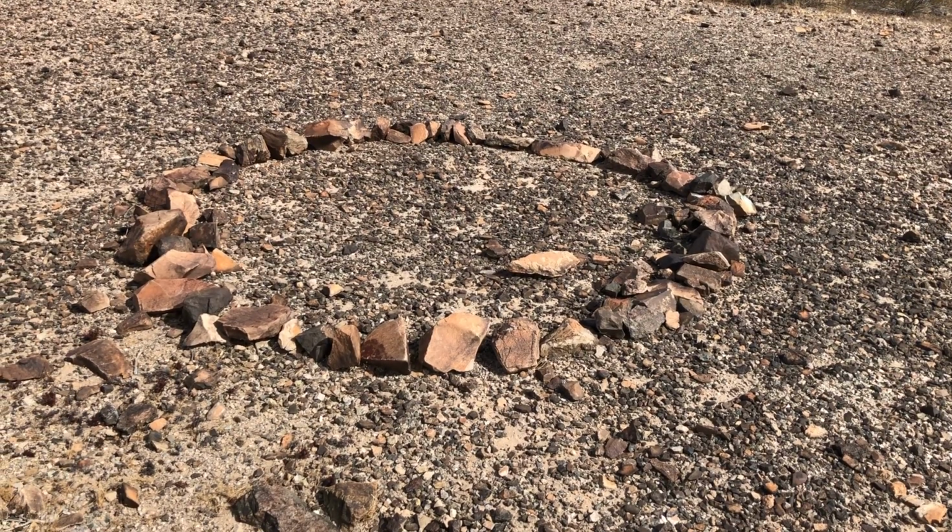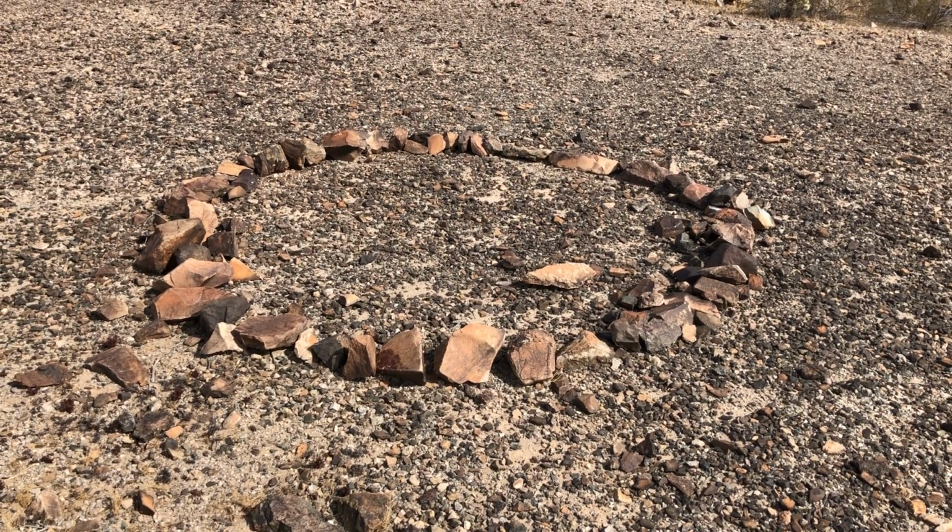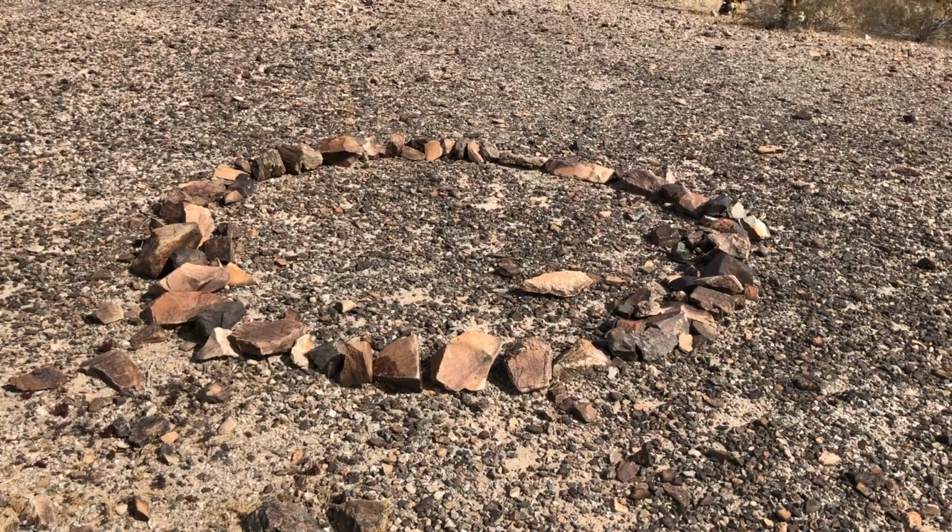And there's the intaglio. And then not too far, there's a little rock ring, which sometimes that's evidence of ancient peoples as well. It's hard to tell if it's modern or not, but it's there, so take a look, just right there.